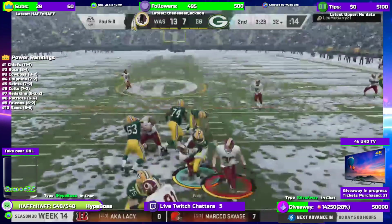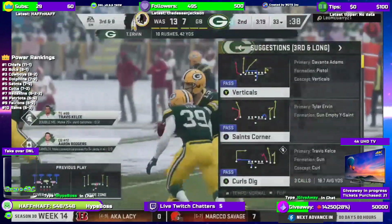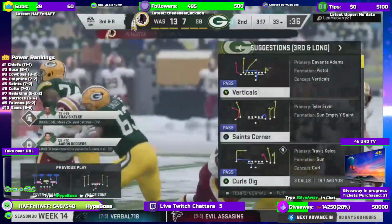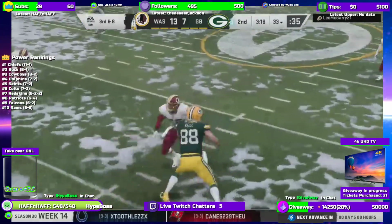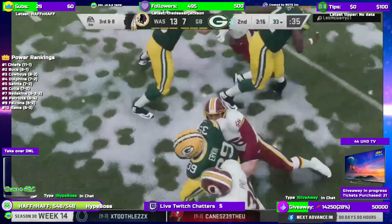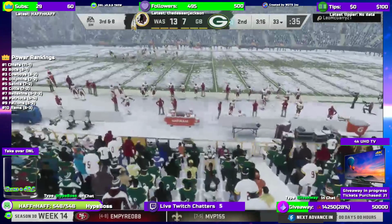Out of the gun, Irvin. Looking for a seam, but finding none. He'll get back to the line of scrimmage, and that's it. And it's Reuben Foster in on the tackle. As usual, the hallmark of a good run defense, linebackers making plays near the line of scrimmage. Absolutely nowhere to run there.